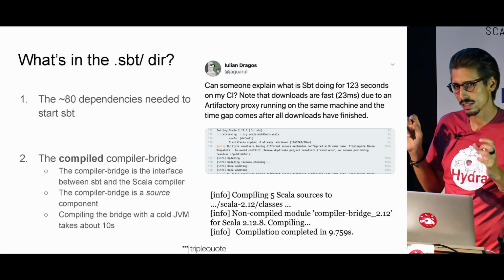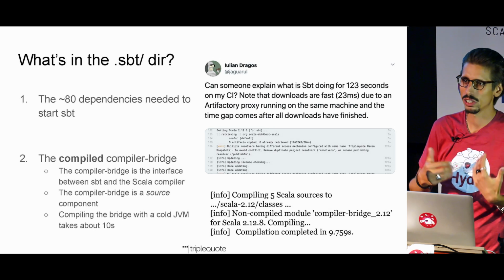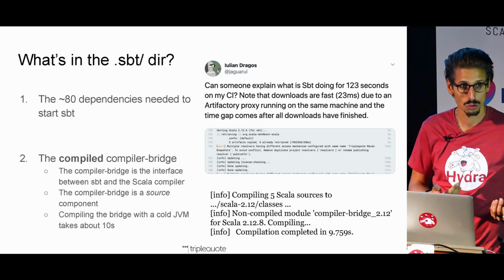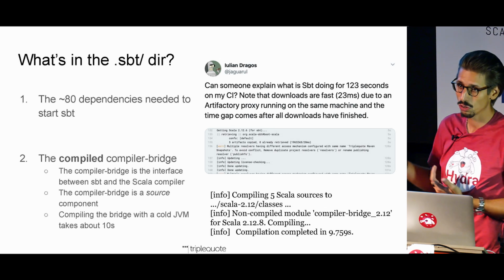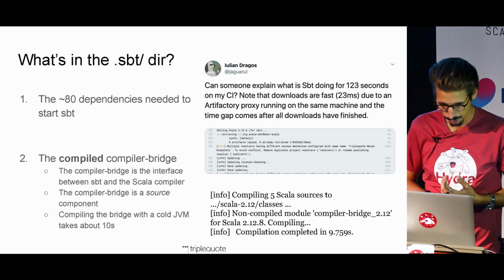The reason why it's a bit slower than usual is because the compiler bridge is usually the first thing to be compiled, because it happens during the build load, right? And so you have a cold JVM, and even if there are just a few files, it still takes quite a bit of time to compile that.